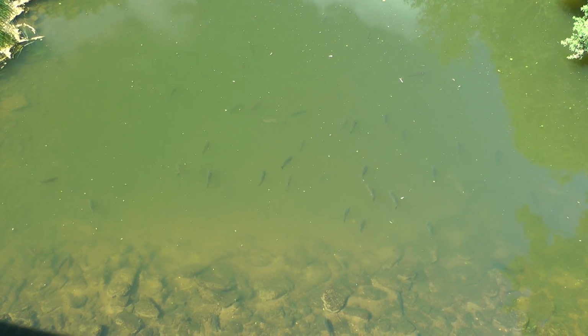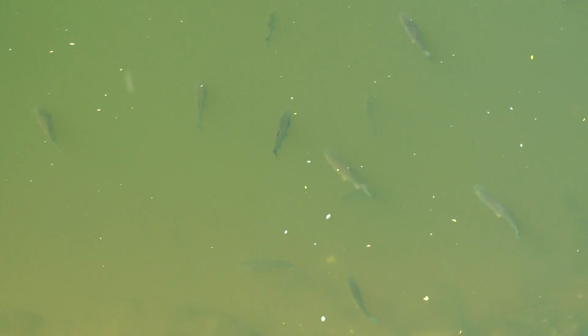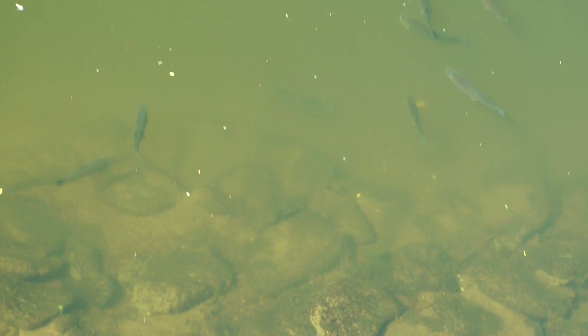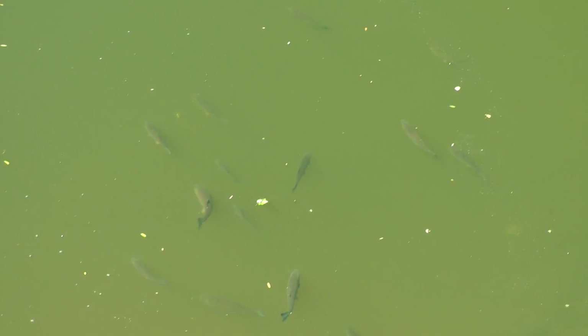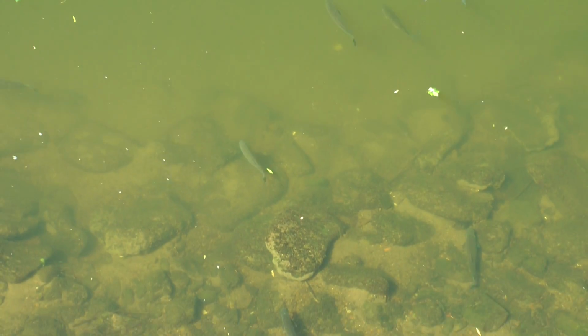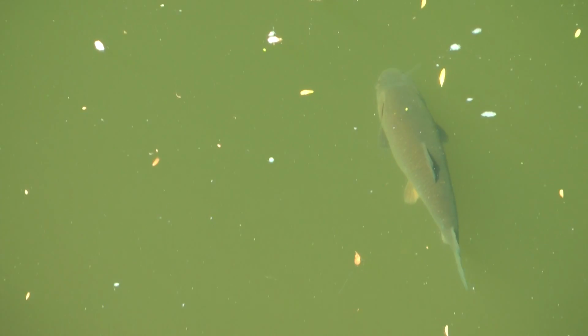Saturday the 12th of June. I'm just looking over Topcliffe to see if I see any barbel. The usual mass of big chub. Some of these chub must be 7 pounds. And that's a really big fish.